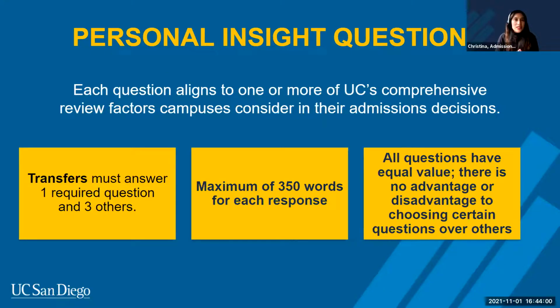Now, I did see in the Q&A just a second ago a question from a student saying, do I need to answer all 4 PIQ questions or do I only need to answer the one that's mandatory? As the student mentioned, there's one that's mandatory, and that PIQ question revolves around what have you done to prepare yourself for your major? Really, we just want to know more about what you've done to prepare yourself for not only your major, but really to be ready to take upper division level coursework.